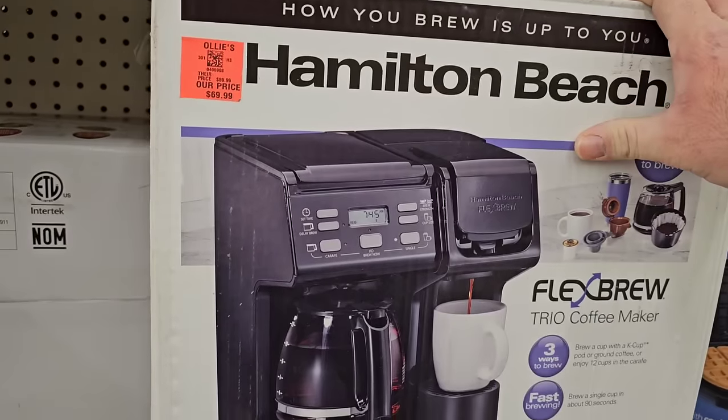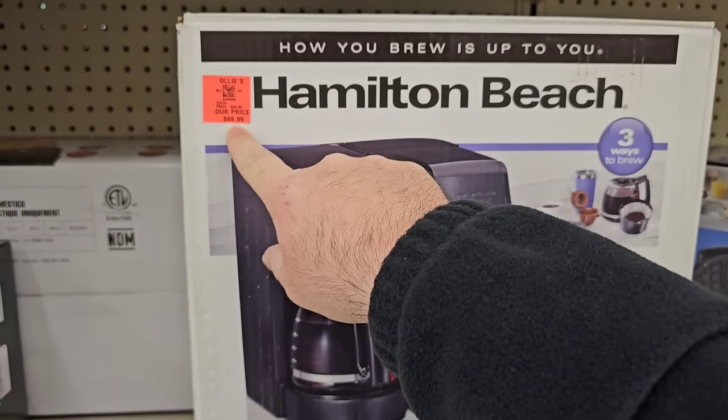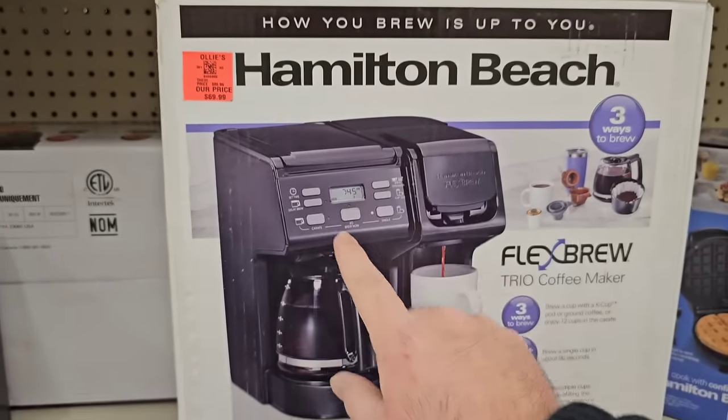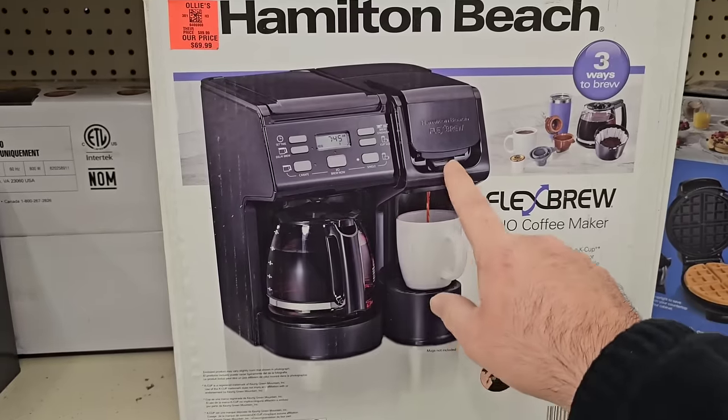$69.99. I don't know, it seems like an okay deal. Isn't that usually what a cheaper Keurig costs? I know I saw some at Walmart. That was the Keurig coffee maker, I think it was $69.99. This is both of them, so you get the cheaper coffee and then when you're just quick on the go.